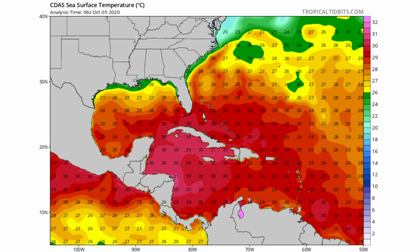So this is currently where Delta is. And then if you look at the projected track, which is something like this, it definitely has quite a bit of warm waters all the way until it hits about the parallel of central Florida. That's when the waters start to really cool down.